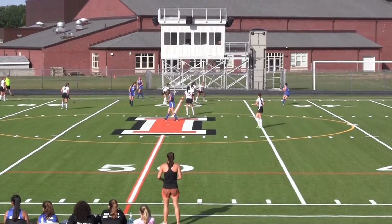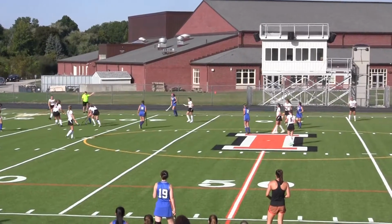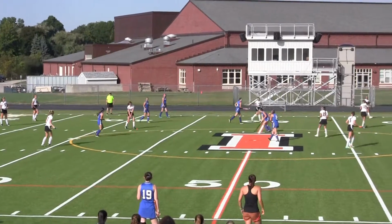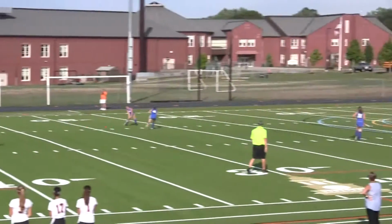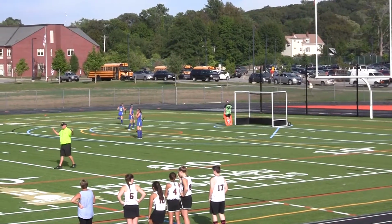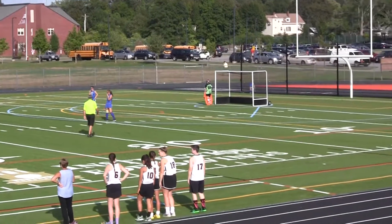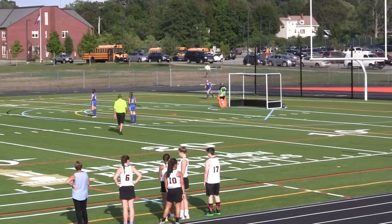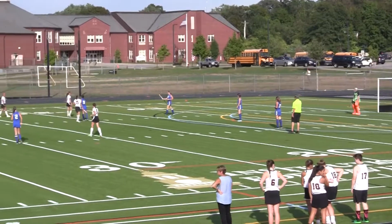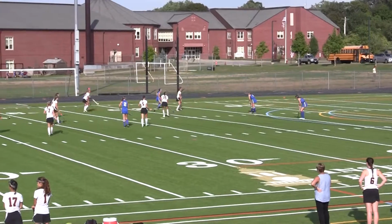And Georgetown lift it across midfield. And that's going to come back to Ipswich. Charlotte drives it up the middle, and it rolls all the way past the goal. I think they're going to give that to Georgetown. Georgetown trying to get the ball, but halfway through the first half, no score.